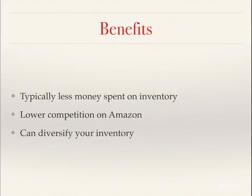The benefit of checking out this strategy is that typically you can spend less money on inventory. A lot of times you can go to a garage sale and find something for $1 or $2 and sell it on Amazon for $10, $11, $12 or even more. Same thing with books. You can find books for 50 cents at book sales, and sometimes those books go for $20, $30, $40, $50 on Amazon.